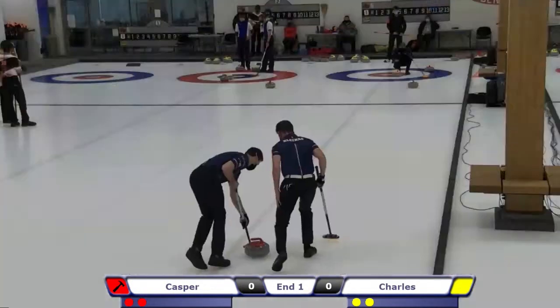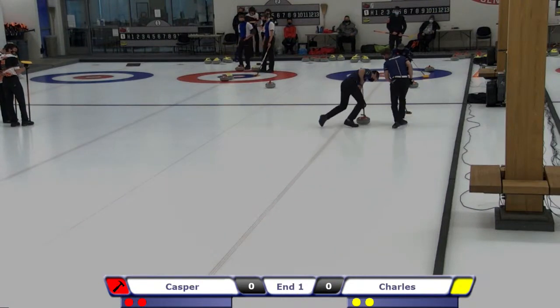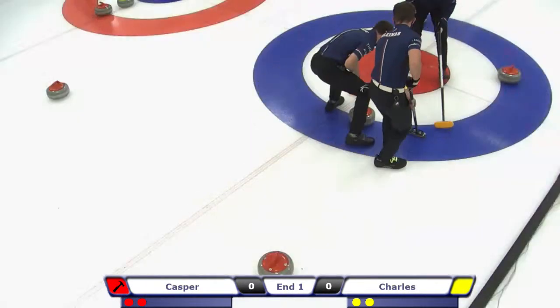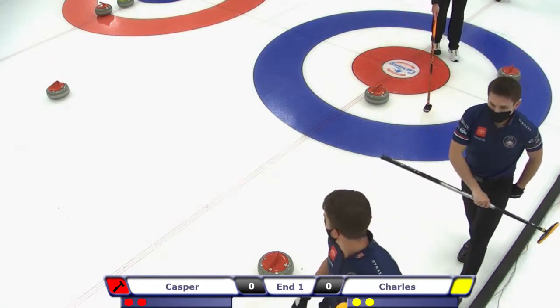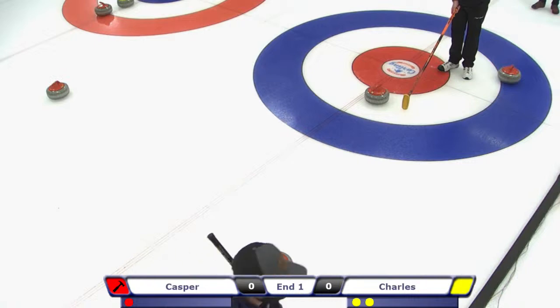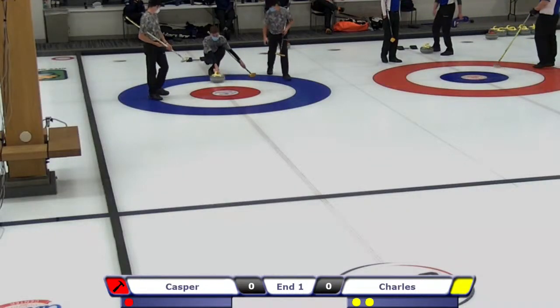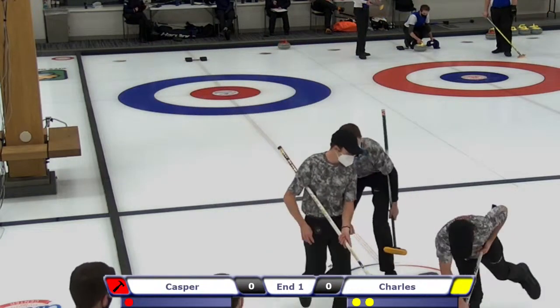Clean. Clean. Calling sweep on early here. Hard to it. All right, clean. You're good. So they ended up just nosing it, because they didn't get the roll. So now this is going to leave Team Charles with a chance to hit and roll, shot, and buried under the corner guard. Of course, worst case scenario, Danny Casper is going to have a draw to the 8-foot for his single here.